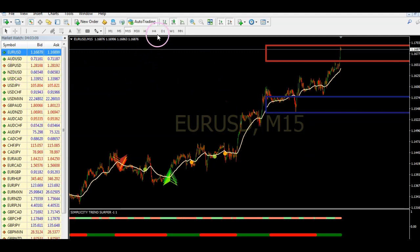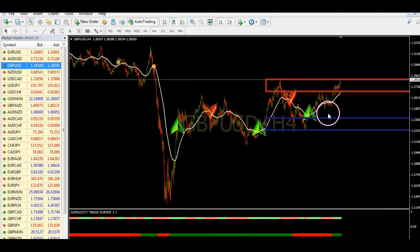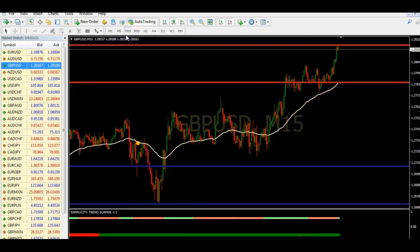Okay, let's look at GBP/USD on the 4 hour and see how we look. GBP/USD. Okay, so the last triple arrows on the GBP/USD is this one right there. Let me make it a little bit bigger. So our bias is towards the upside. Okay, let's look at the 15 minutes.